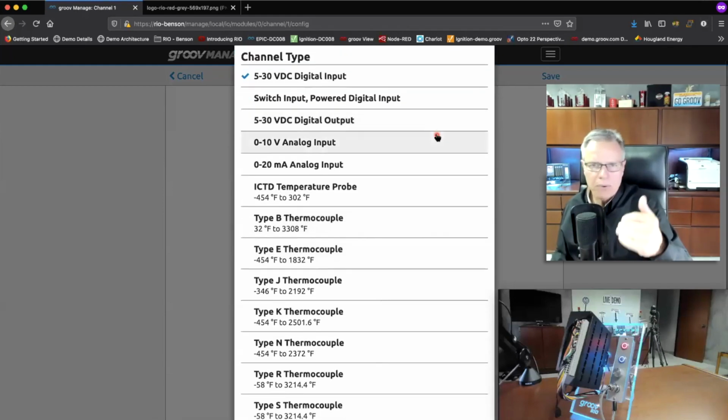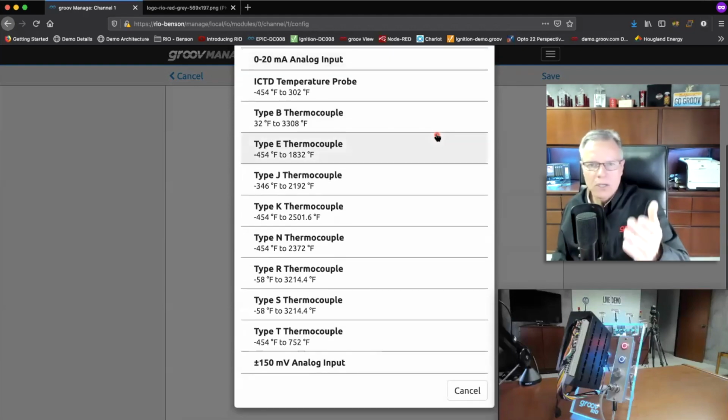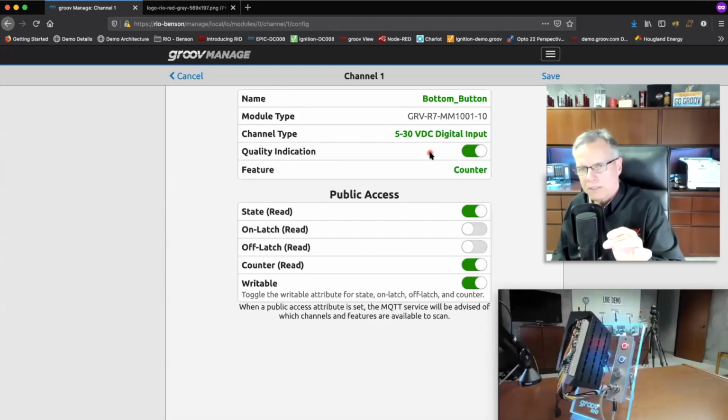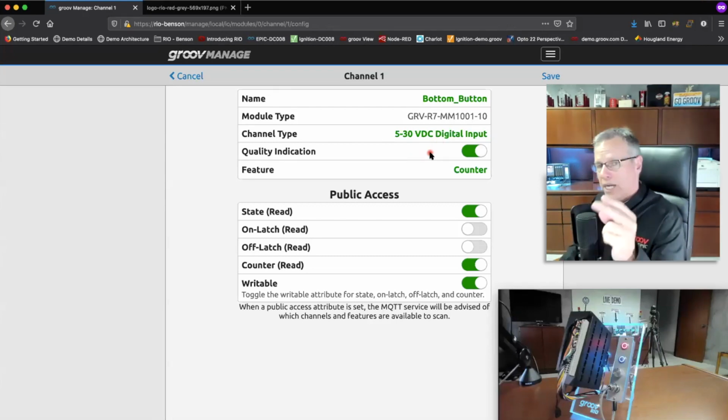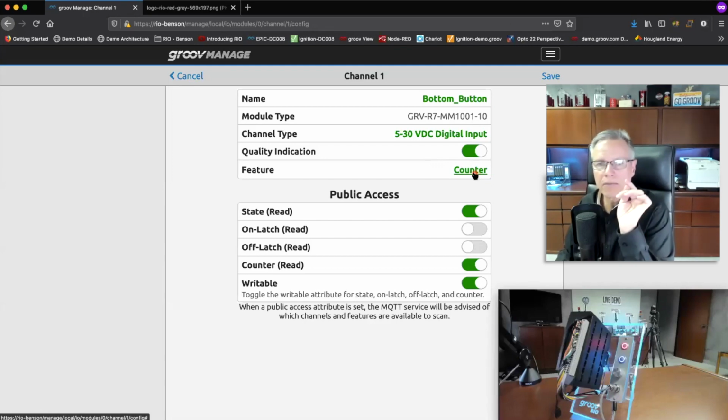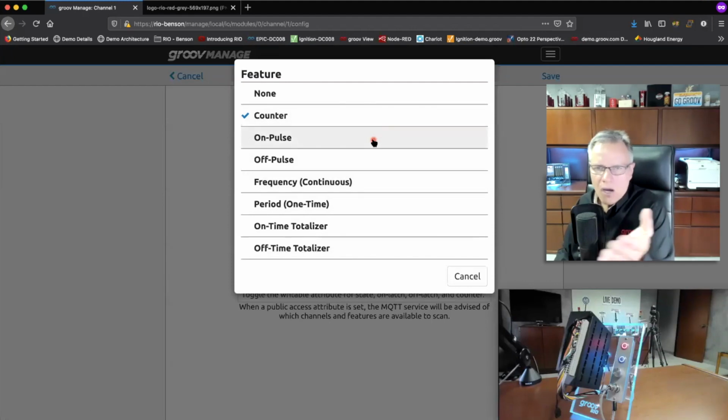I've got my digital outputs, analog inputs, current inputs, all the thermocouples, millivolt input, all selectable. You simply select the one you want it to be, and it will be configured in that manner. What's more, in the case of digital inputs, I mentioned this briefly earlier, channels 0 and 1 have special high-speed features available. For example, this one is currently configured with the feature of counter. But look at this. I can do on pulse, off pulse, frequency at 10K, period measurements, totalizer.